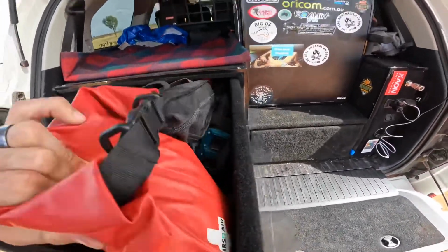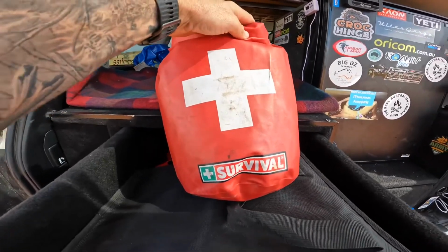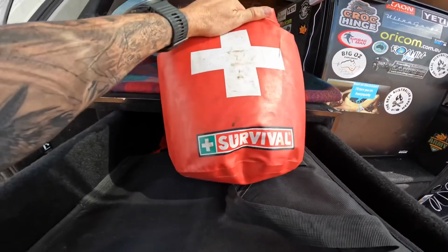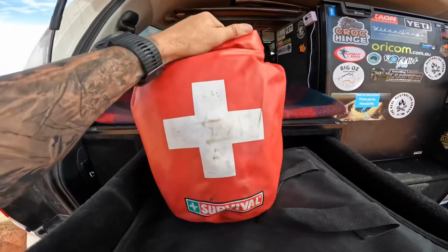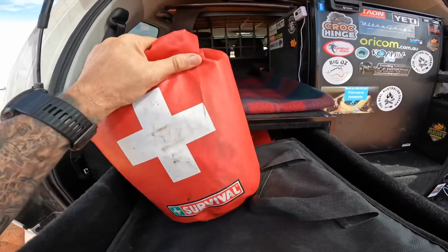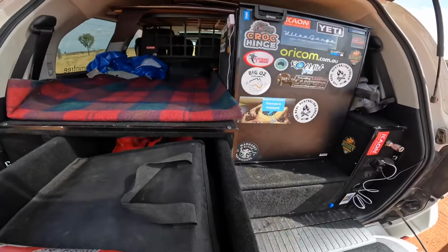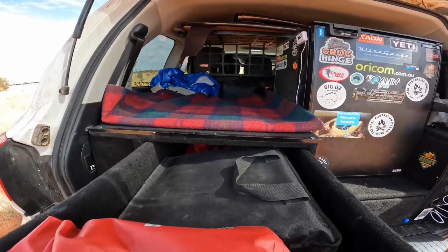Now this is a must-have, and these guys make an incredible first aid kit. I was in the emergency services for 20 years, so I'm very big on this. It's in a full weatherproof bag. You get it out, everything's fully labelled, so when you need it quick, it's so easy to get to something. So make sure you've got a good first aid kit, even if it's not for you. You might meet someone on the road that needs some help pretty quickly.